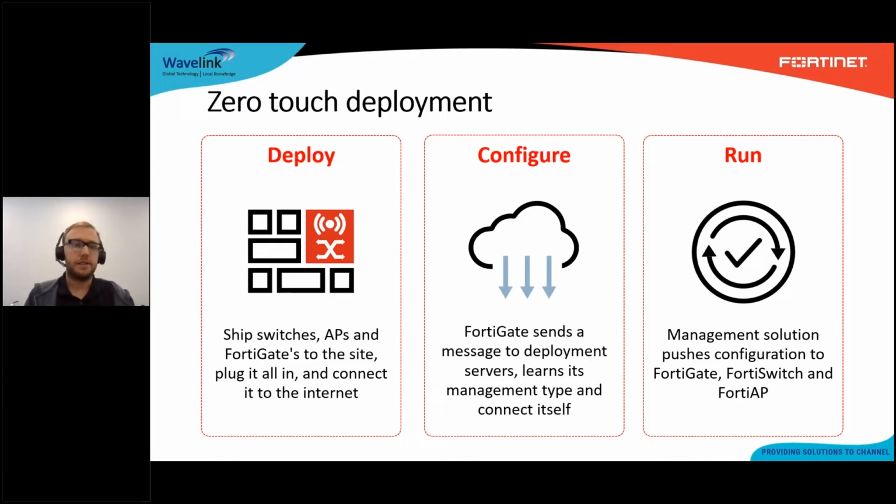If you're deploying just FortiSwitches to be managed by the cloud, it's a similar thing. You would ship the switches to site. The switches will then get an IP address from whatever device is currently handing out DHCP for the network. It'll reach back to Fortinet's deployment services in the cloud, and that service will tell the switch where it needs to be managed from. It could be FortiLAN Cloud, for example. The switch will connect to FortiLAN Cloud, pull its configuration, and off you go. Management is then done completely through FortiLAN Cloud. In the management platforms, you can predefine all of the configuration for the device, so that once it connects to the management platform, it pulls back a full configuration and is fully configured.